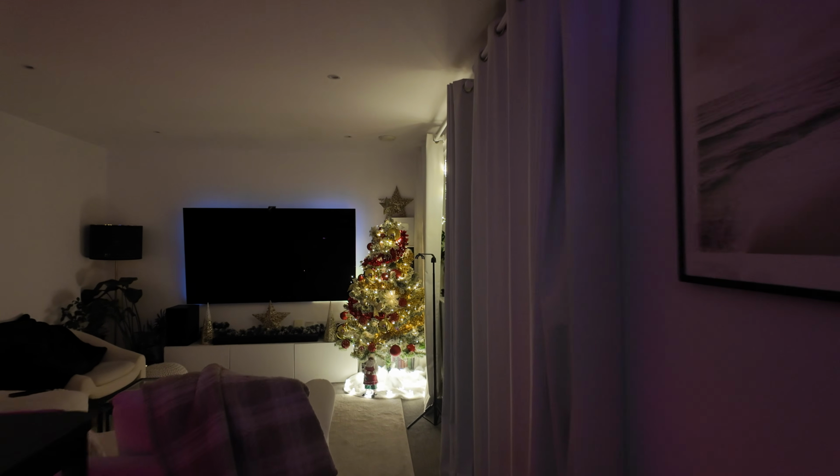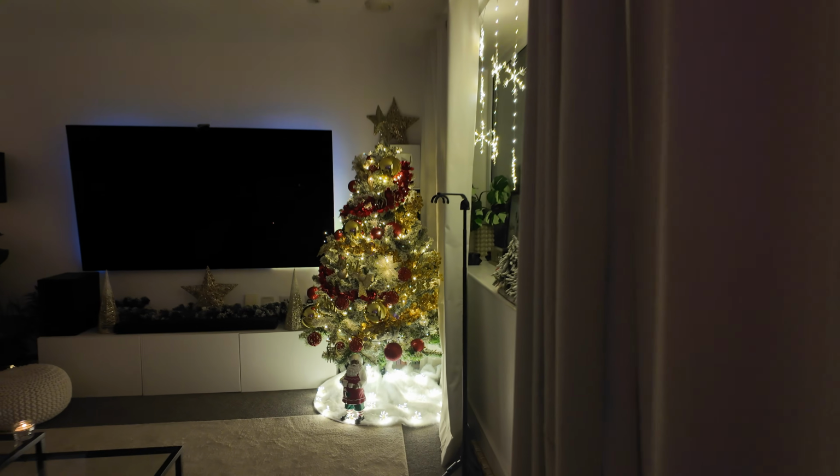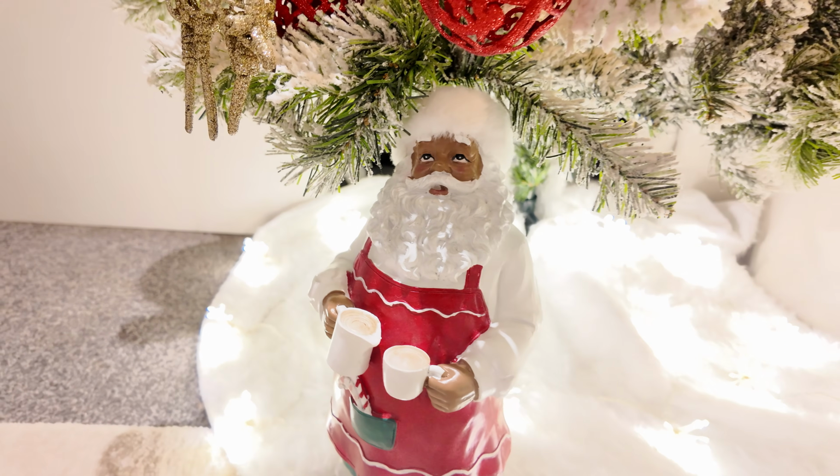And then when you come into the living room, this is what the Christmas tree looks like. That's the brown Father Christmas over there.